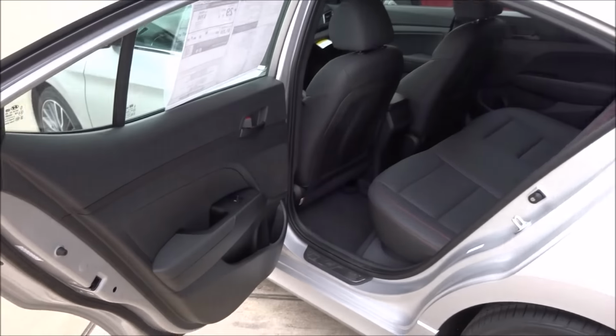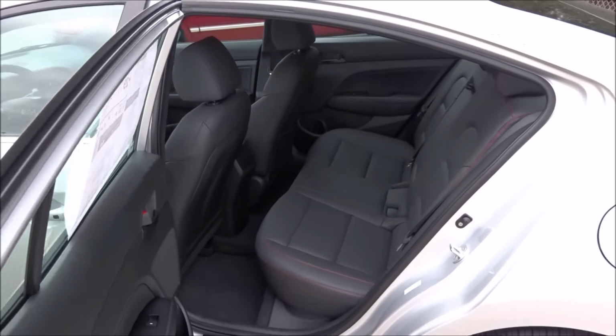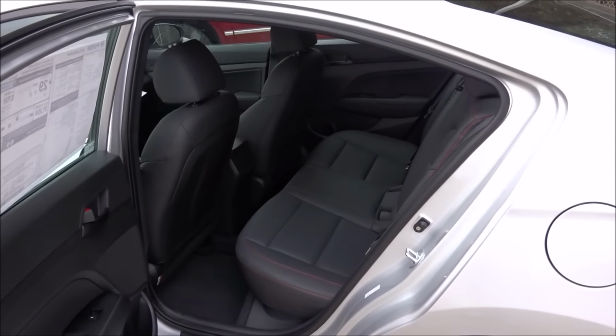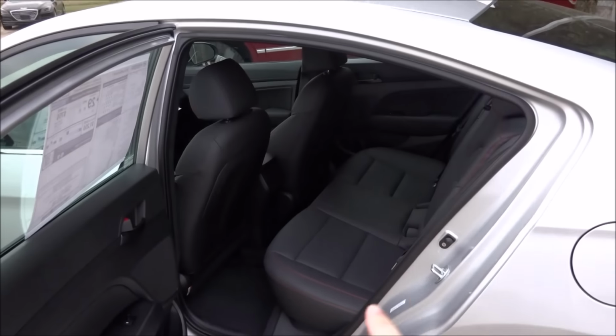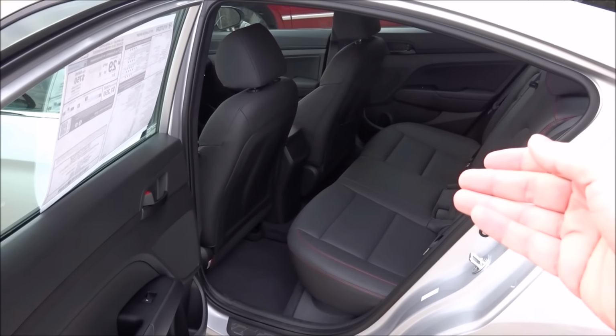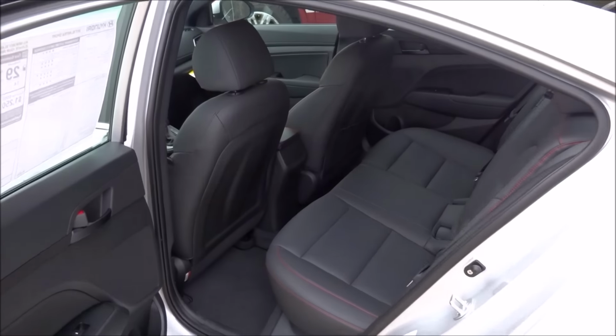Now, if there's one thing that impresses me about the Elantra in general, so not just this Elantra Sport here, it's the rear seat legroom. I mean, this is a compact four-door sedan, but even so, as you can see, the rear entry with the door open here is quite large, so it does make for pretty easy entrance and exit, even for taller people like myself, as I'm 6'1".